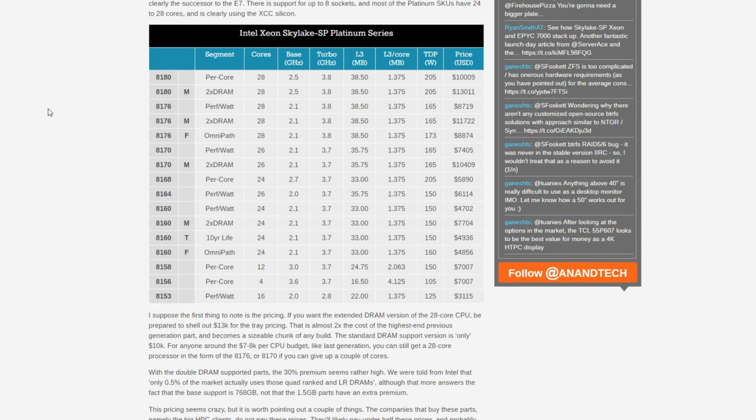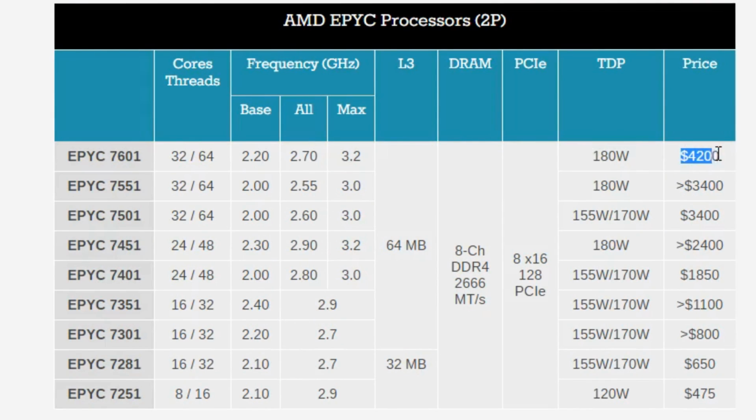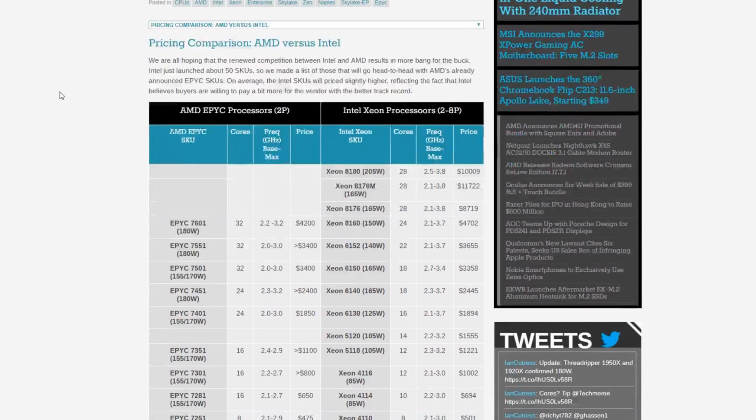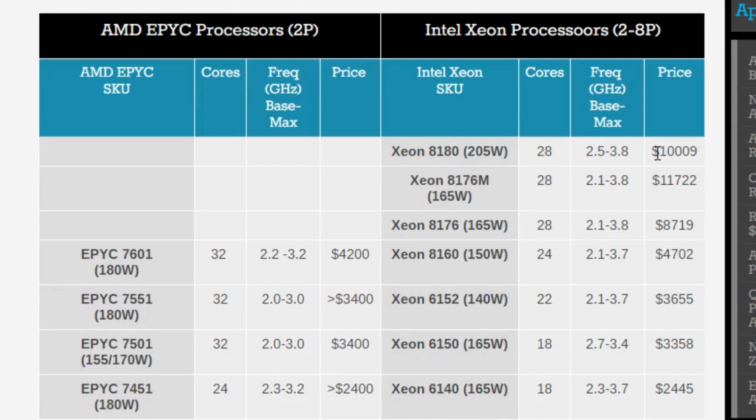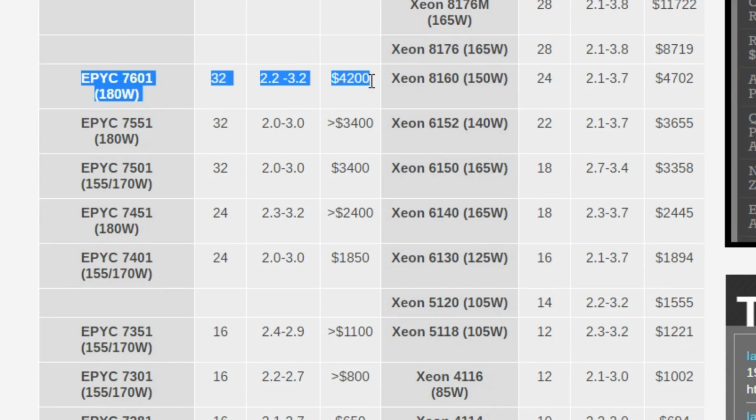Now, as I discussed earlier, Intel's segmentation is a bit of a mess, and Untitled had talked about this in detail. Also, the first thing to note is the pricing. Remember, $4,200 for the fastest Epyc 7601, but on their pricing comparison chart we can see $10,000 for the Xeon 8180, $12,000 for the 8176M, and Intel had sent Untitled the Xeon 8176, coming in at just under $9,000. This is the CPU Untitled chose as competition for their Epyc 7601. So these are the two CPUs we will see matched up today in the benchmarks.